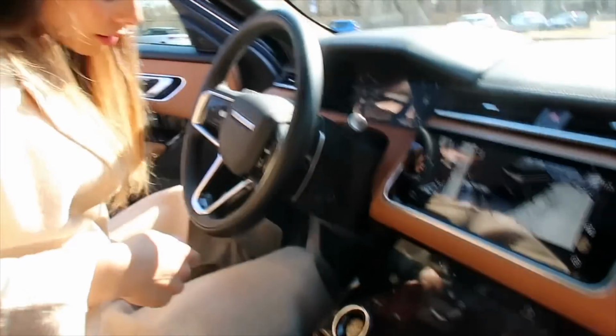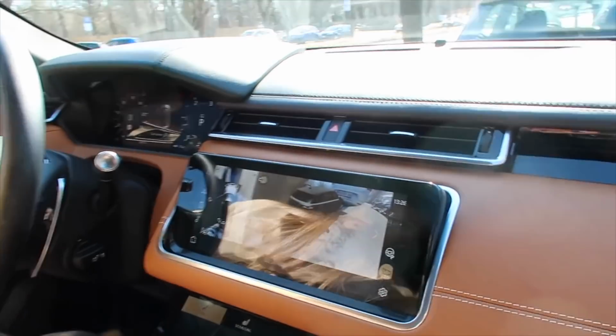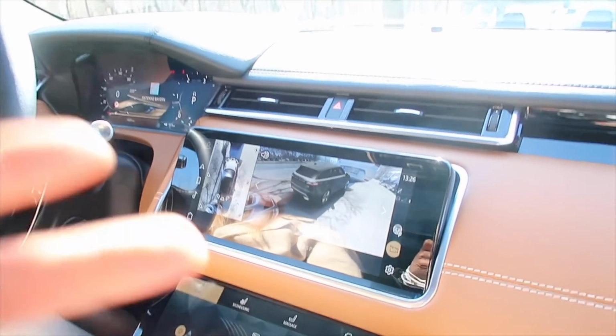Just take another go. Now you got a feeling for it, and it's always normal when you get a new car, you have to get a feeling for the parking, because it's a totally different feeling. Test driving.